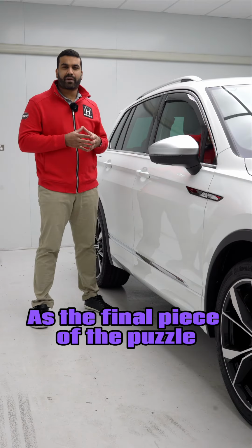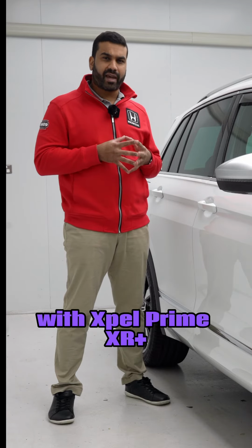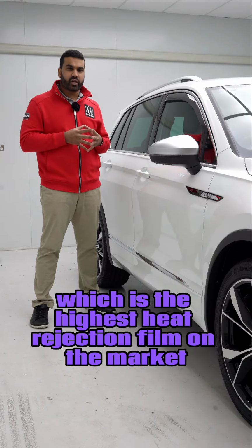As the final piece of the puzzle, the owner elected to have the windows tinted with Xpel Prime XR Plus, which is the highest heat rejection film on the market.